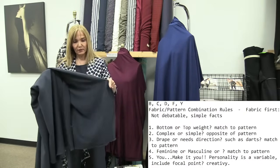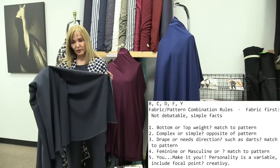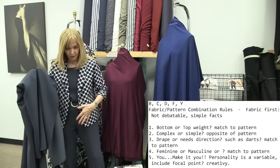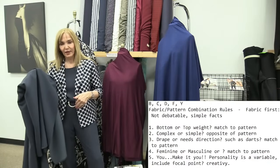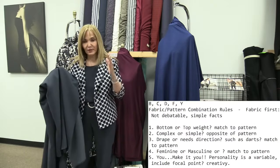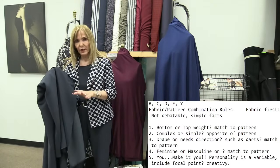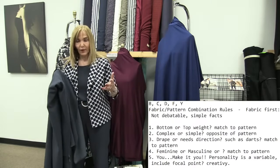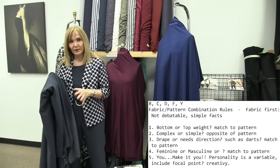This is absolutely simple. It's a solid. So it's simple to it. And when I make a pants and a top, which is what I've done out of it, then they're what we call our basics, because you have a simple fabric and you make a simple pattern and it becomes basic. It's not going to do a lot of talking. It's not going to do a lot of, wow, that's a great outfit, but it's a basic.